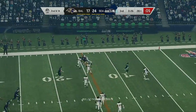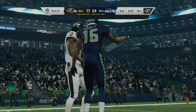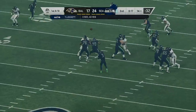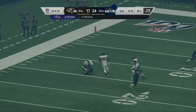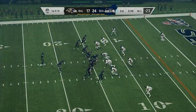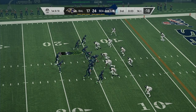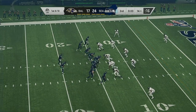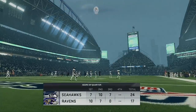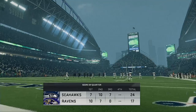Throwing on second and 14. Wilson, it's caught. Lockett. And down inside the 15 he goes. Give him 14 on that one and a first down. Try to get one more in here before the quarter breaks. And that is going to do it for this third quarter of action. You are watching the NFL on EA Sports.